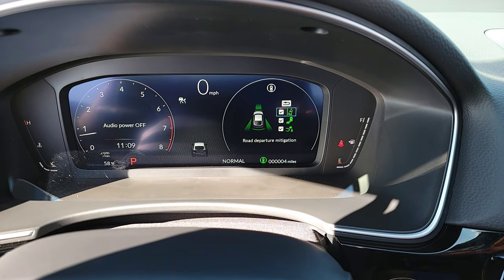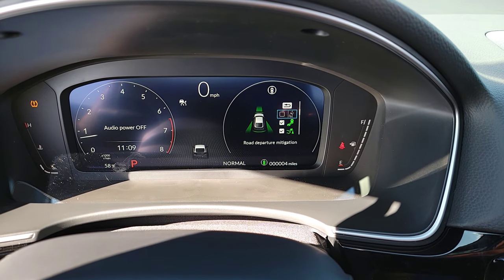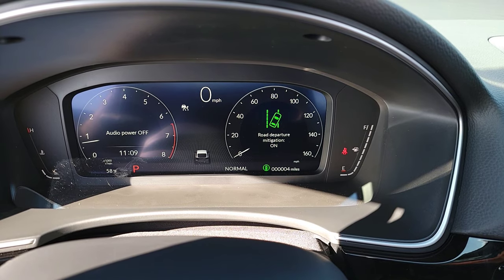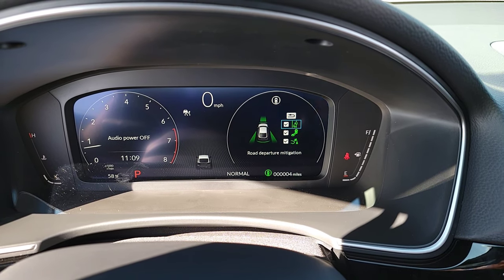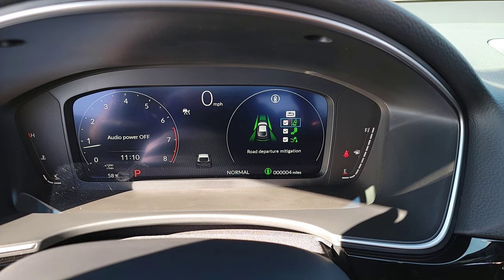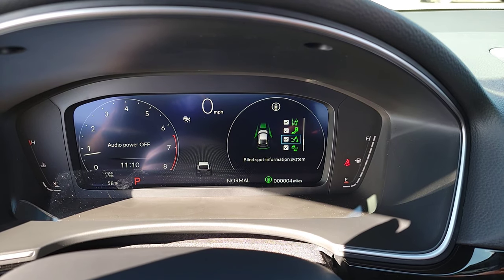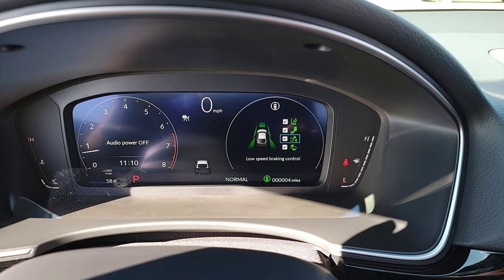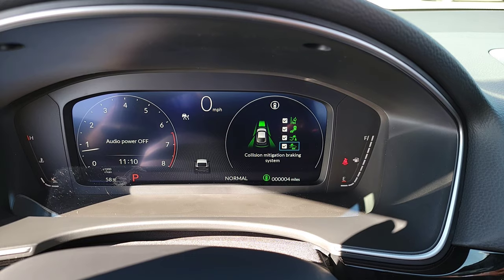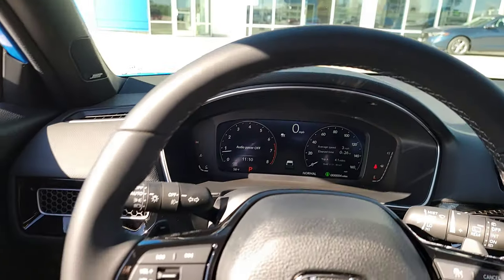So if I turn off some of these items, you'll see that color will change a little bit as you go. But I'm going to enable everything. If everything's on, it's fully green. If everything is disabled, it will be grayed out. Okay. So the first option right here that you can turn off on the fly is your road departure, your blind spot information system, your low speed braking control, and then your forward collision. So we're going to keep everything on here, okay? For the next person to test drive the vehicle.